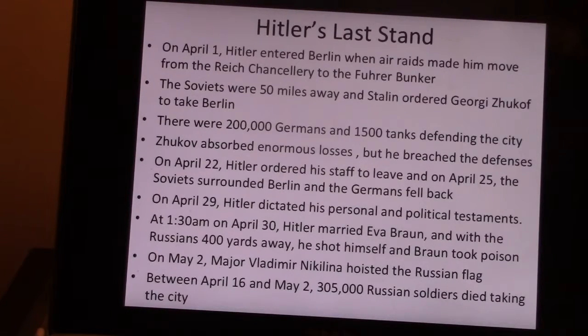Early in the morning of April the 30th, he will marry his longtime girlfriend Eva Braun, with the Russians literally a quarter mile, just blocks away. Eva Braun will take poison, and Adolf Hitler will shoot himself, and his body will be burned. It'll be a couple days later that Major Vladimir Nikolina will climb the Reichstag, take down the Nazi flag, and raise the Soviet flag above the city.